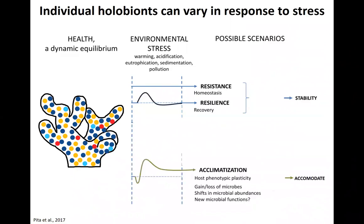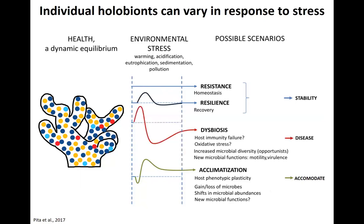Another option where you get turnover is that the microbial community could shift, and that shift could be beneficial. So it could be that the microbial community change allows the coral holobiont to acclimatize to the stress and basically just accommodate whatever environmental change has occurred. Or you could have dysbiosis, in which there's turnover, but the microbial community is becoming more dysbiotic or imbalanced. And in these types of cases, what we typically see is a decline in host health and or disease.